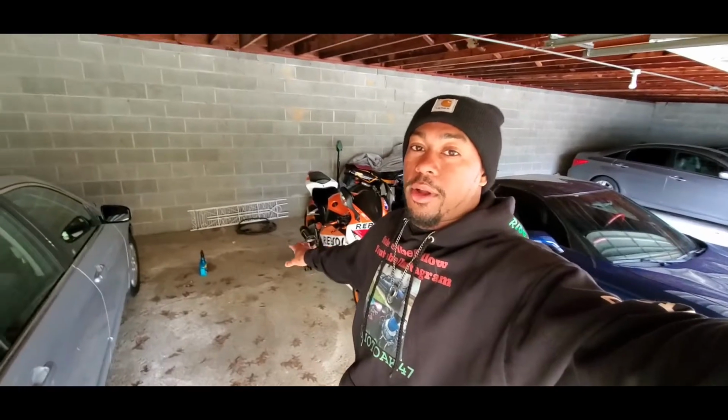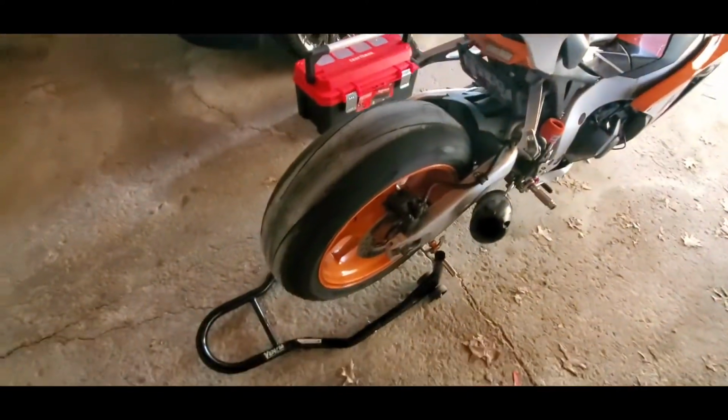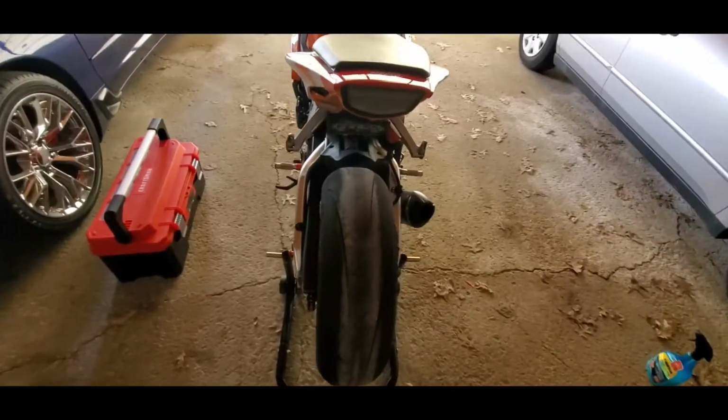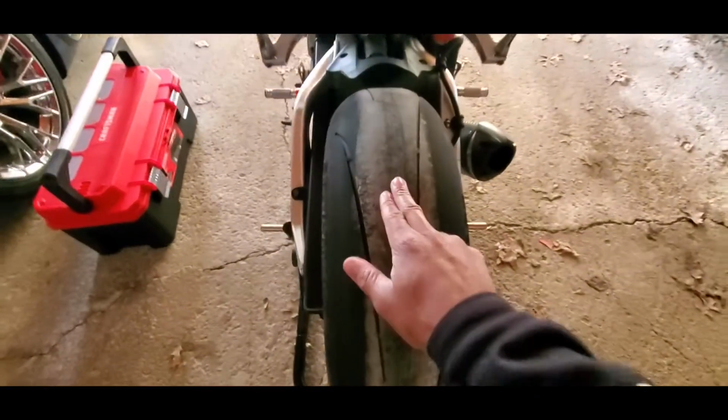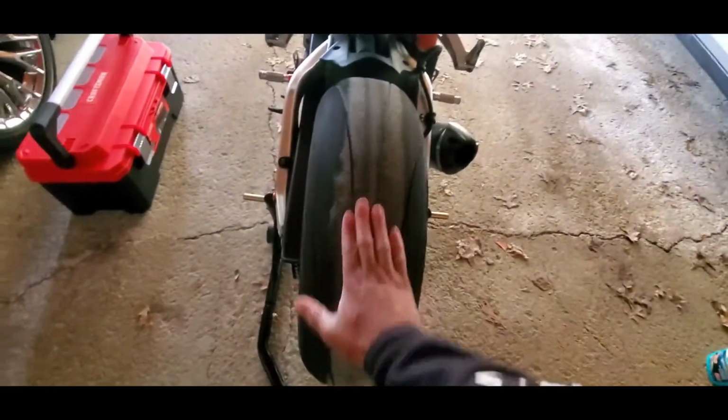Today is tire change day. We got the Repsol bike up on the rear stand here. Right now I have the Dunlop Q4s on here, but this rear tire is shot and needs to be changed out now. As you can see right here, the threads are showing. So, pretty bad. It's time to change them out, or it's actually been time on my last ride. But I got one last ride out of them, and now the threads are showing, and it's time to get these bad boys changed out.